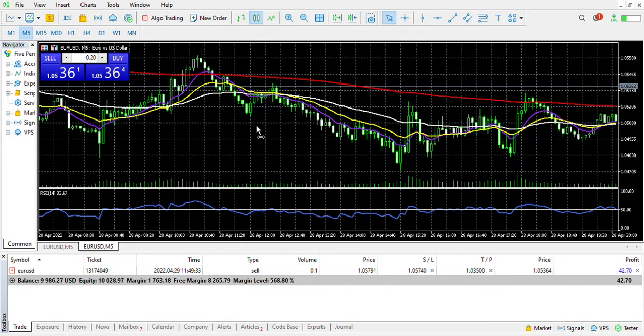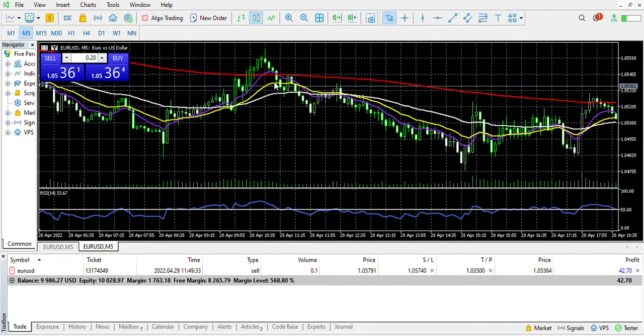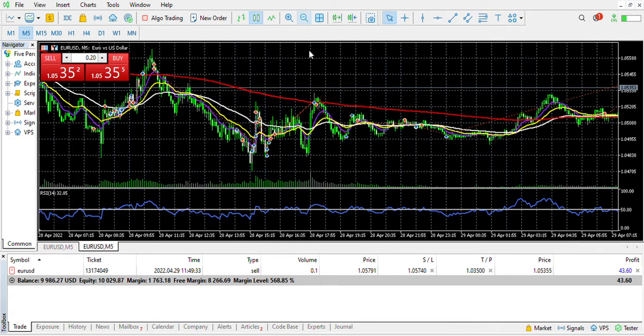My main move from yesterday, I was at the tops here. Let me just show you my trade history. I caught this top here using the supply and demand strategy. So when price came up to this supply zone, it gave us this reaction, and that's what I was expecting.